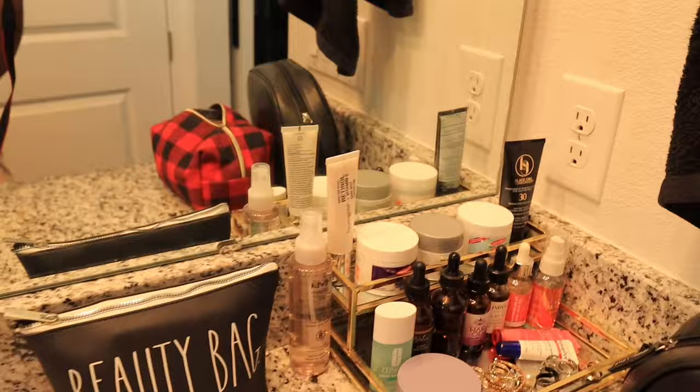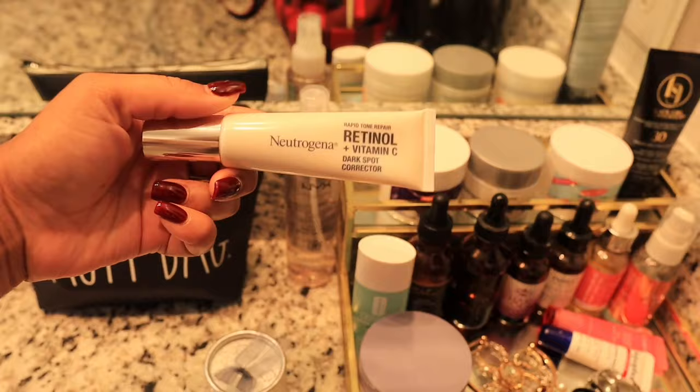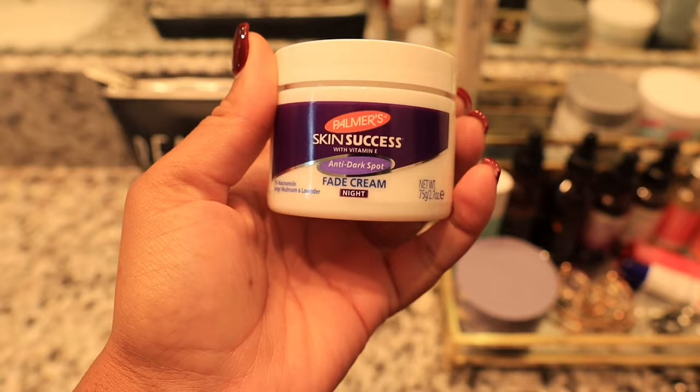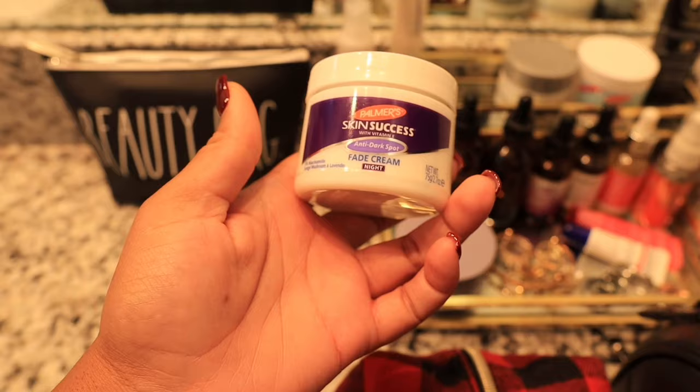But y'all, this is what I got. This is the Neutrogena Rapid Tone Repair Vitamin C Dark Spot Corrector. It doesn't really specify if you use this twice a day, so I'm just going to use this at night because it's like an intense treatment. And then y'all know the Skin Success, but they have a night one. I think the night one is a lot stronger because it has a lot of the ingredients that my high-end skincare stuff has, like the niacinamide. So I use this at night. And it has lavender in it, so be mindful of that, because I did my microneedling last night and then I put this on and it was stinging and burning. I was like, oh shoot, but it's because I just did microneedling trauma to my face.